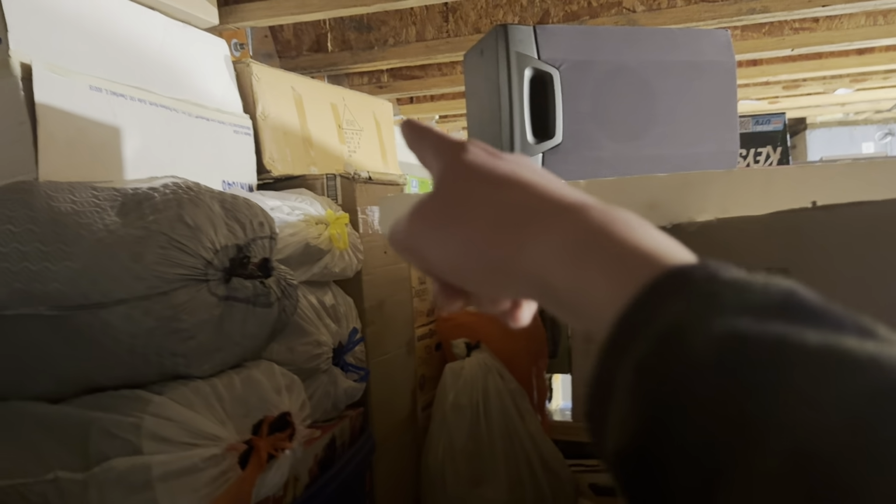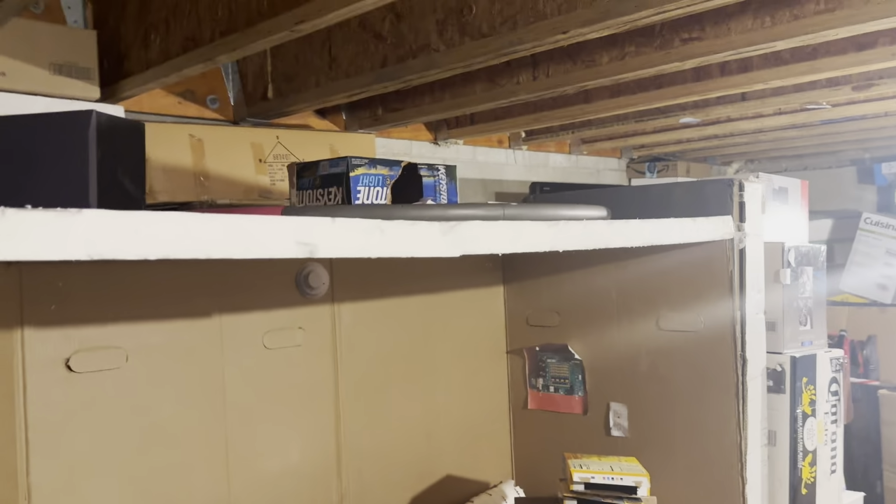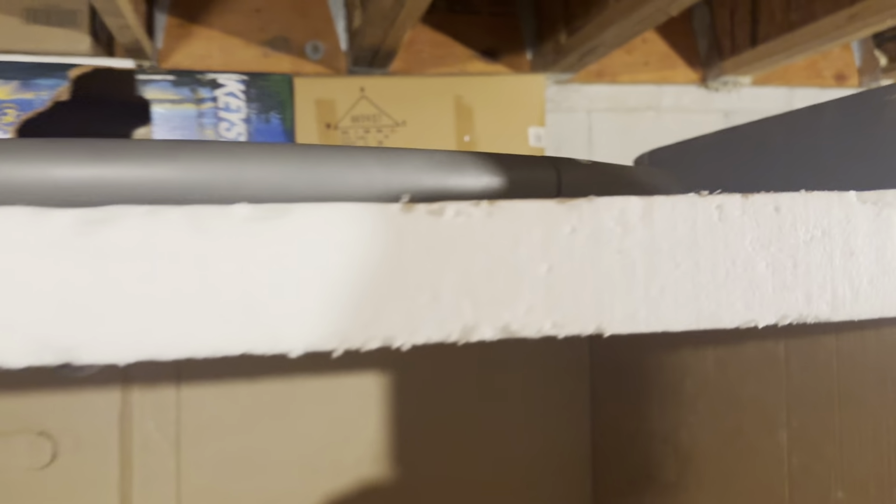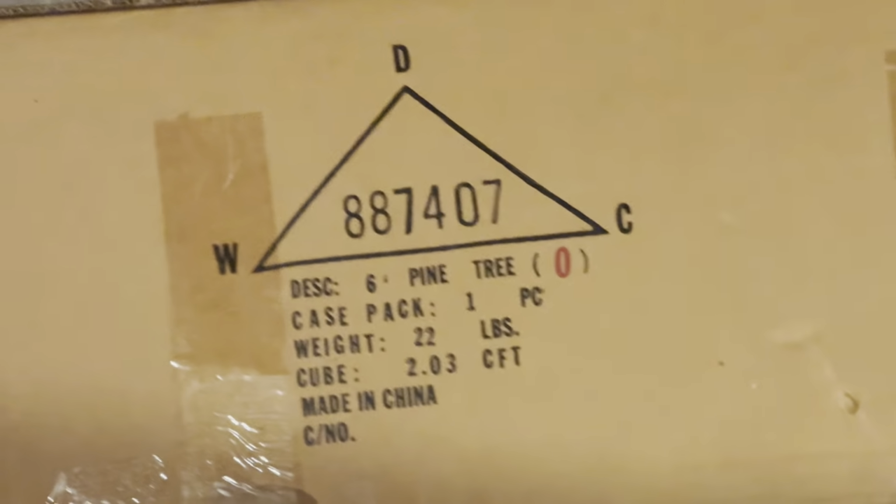So that's about, and here's the box from the small tree. I don't know which side. Oh, it says 4 foot on it. So there's a 4 foot. I'm not sure how much that thing is up there. And that one I know is 7 foot. I think that one might be 6 foot. Does it say it on the, there's a big, oh yeah, 6 foot. Right there. 6 foot pine tree. So yeah, and the other one is like a desk one, that Disney one. So, I don't know, 1 foot or 1.5 or something like that.